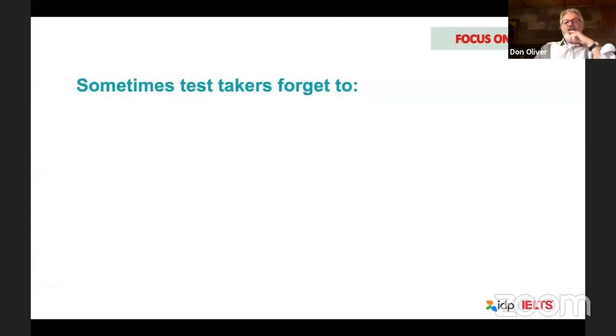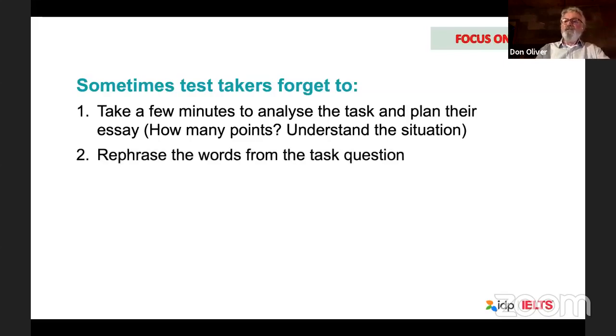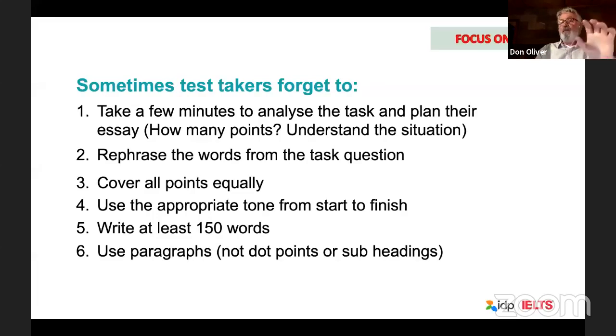So we're nearly finished now, and I'll just try and remind you that the sorts of mistakes that people make in general training are very similar in some ways to the academic task 1. Take a few minutes to analyze the task and plan your letter in general training or your essay in academic task 1. Rephrase the words that you find in the task. Cover all the points equally. Use an appropriate tone. Is it formal or is it informal? Write at least 150 words and use paragraphs, full paragraphs.